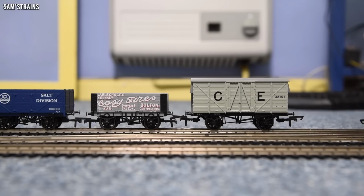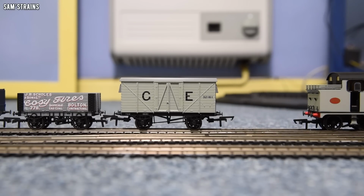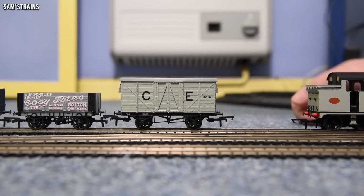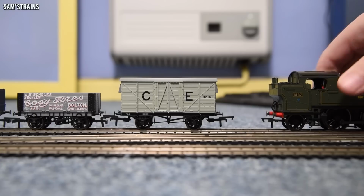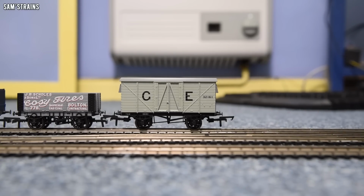Let's have another go, now that there's some weight behind it. So that is shocking. That is really, really poor. I would not have expected that from Oxford, to be honest with you. Let's try a different loco, just verify that it is not the loco that's to blame. Let's try the unsuitable but decent Dapol Prairie then. Let's see if we can couple to this.